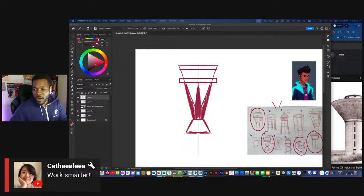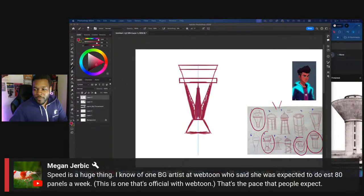Kathy says, work smarter, not harder. Speed is a huge thing. I know one BG artist at Webtoon who said she was expected to do at least 80 panels a week. This is one that's official with Webtoon. That's the pace that people expect.